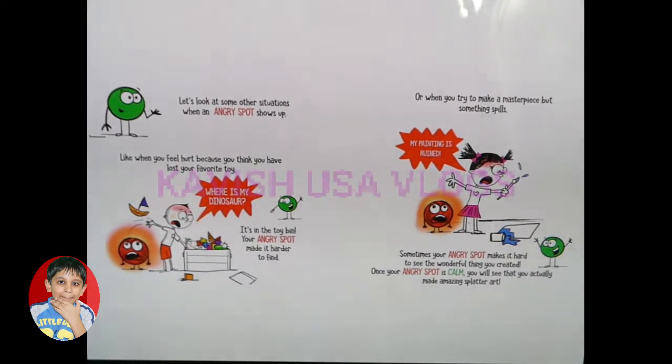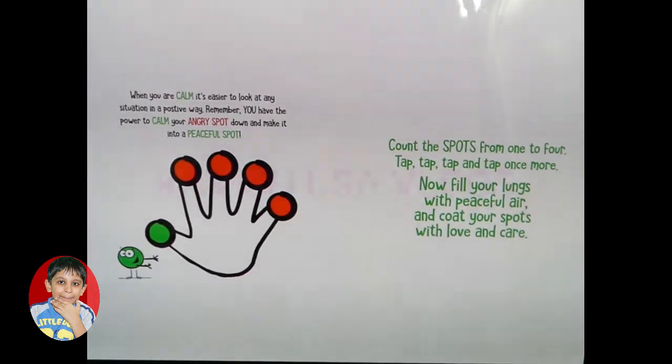Or when you try to make a masterpiece but something spills. My painting is ruined. Sometimes your angry spot makes it hard to see the wonderful thing you created. Once your angry spot is calm, you will see that you actually made an amazing splatter art. When you are calm, it's easier to look at any situation in a positive way.